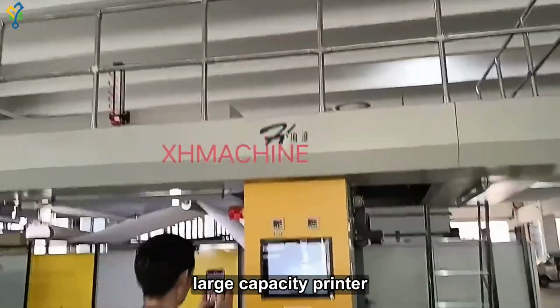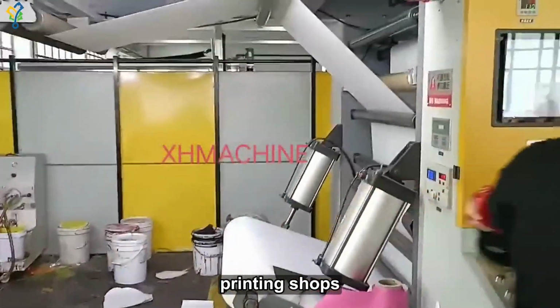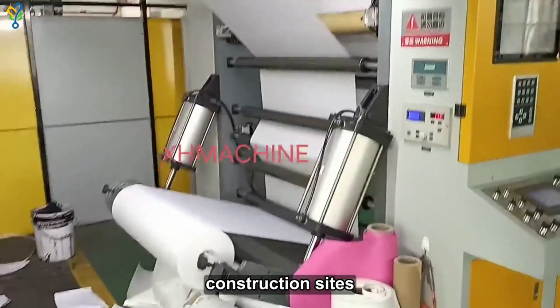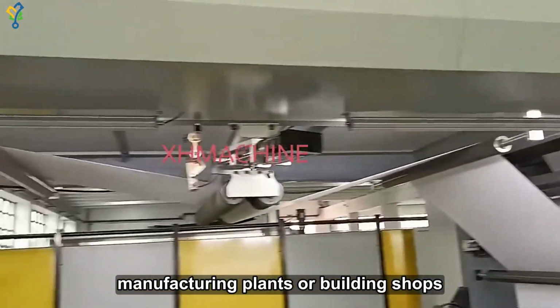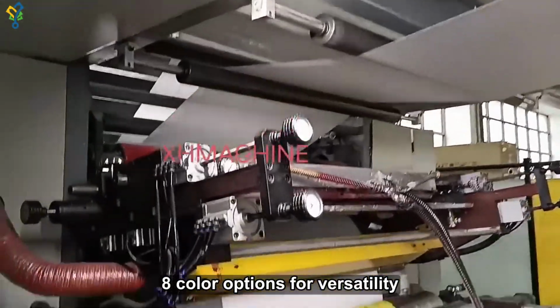This machine employs flexographic printing technology, which works on various surfaces and materials to promise high-quality prints and images. It's a low-noise, large-capacity printer that's the best for garment shops, printing shops, beverage spots, construction sites, manufacturing plants, or building shops. The printer offers you up to 10 8-color options for versatility.